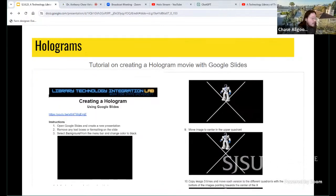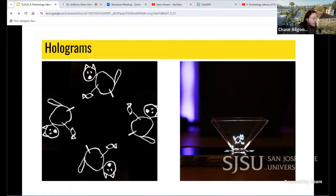And using our Google Slides tutorial, which you can find on the LTI website, it's quick and easy to turn a simple phone photo of one of the sketches into a hologram-ready image, or, even if you like, a simple hologram animation. Next slide. Here we have a process drawing and a Spectre hologram of it.